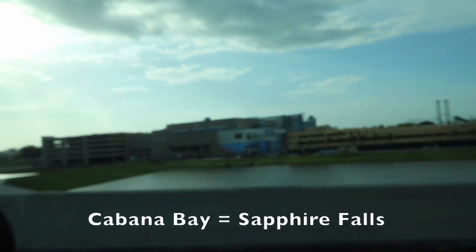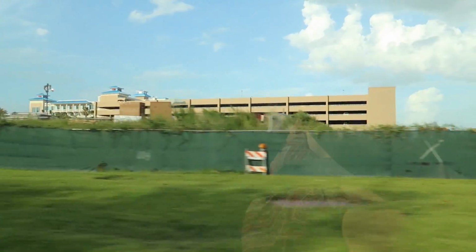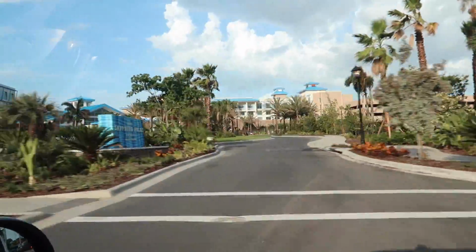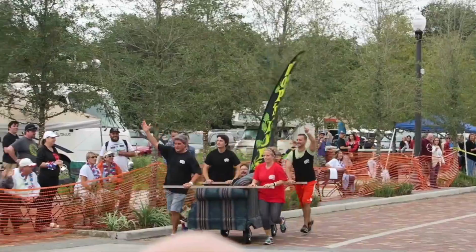Here's your Cabana Bay construction update. It's built. Pay no attention to all of those digging machines and all that construction stuff. Or that. Look, that's what you should see. Sapphire Falls is open. Right here, at least. This part. Pay no attention to those trees that are not taking root.